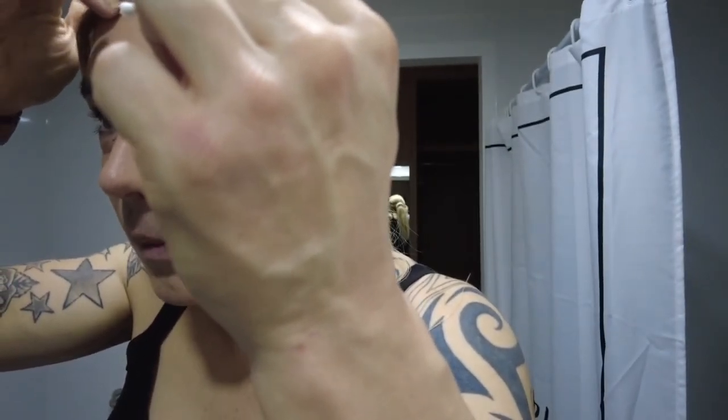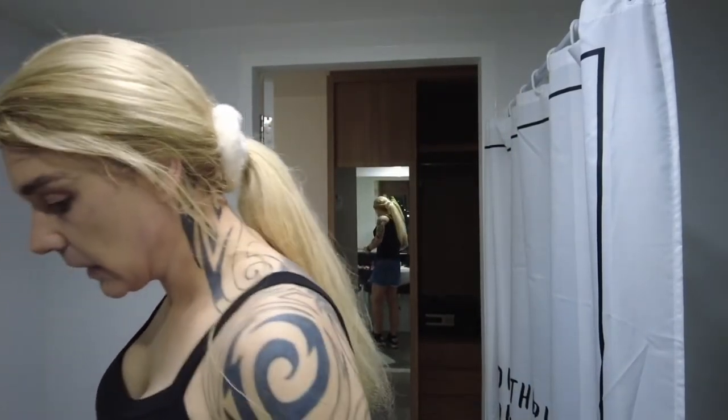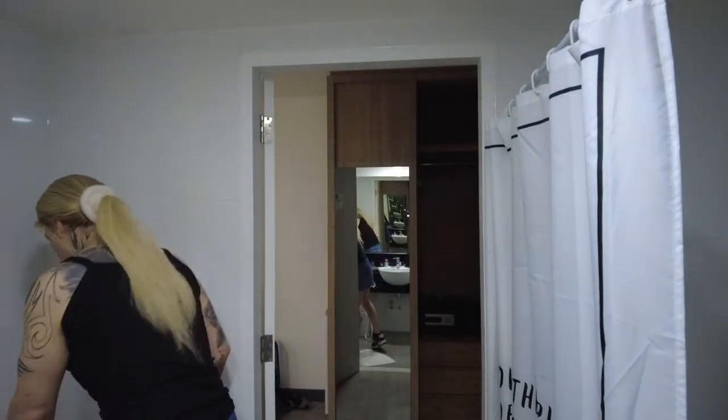It's a bit awkward with the top because you kind of have to peel it back more to get the glue on. But it is what it is, peeps. It is what it is.